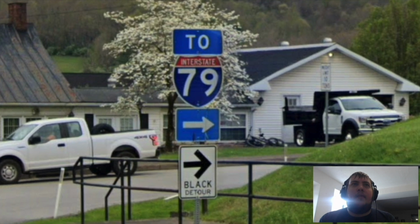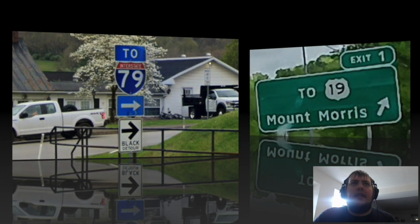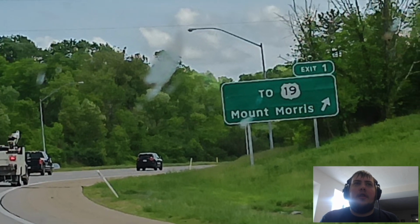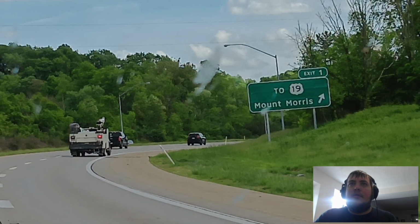And here in Mount Morris, we get another intersection with a 279 shield on it. And this road will actually lead you over here to this interchange with Interstate 79. So here is my own picture on Interstate 79, where that road leads to the interchange.